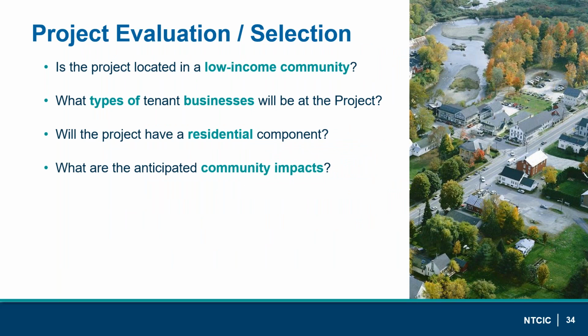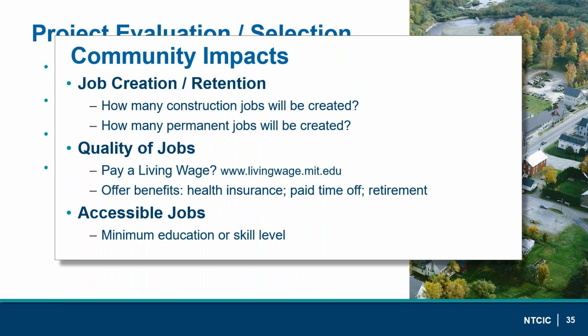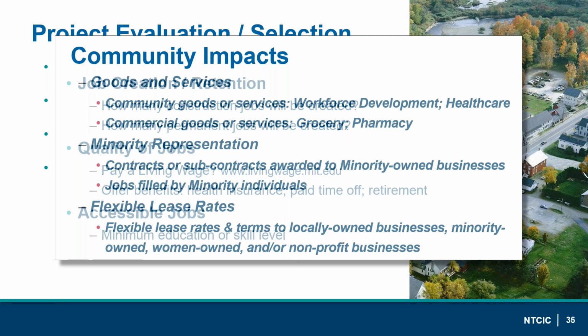So a CDE will also want to know, well, what kind of impacts are you expecting at your project? It doesn't have to be everything, but we are going to ask questions such as, how many jobs are you anticipating to create, both permanent and construction? Will these jobs be quality? Will they pay a living wage? Will they offer benefits like health insurance and paid time off? And will they be accessible jobs, entry-level jobs to low-income people?